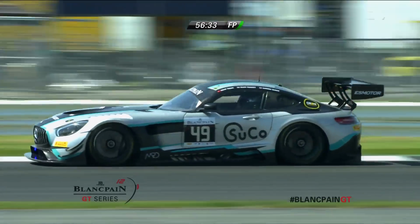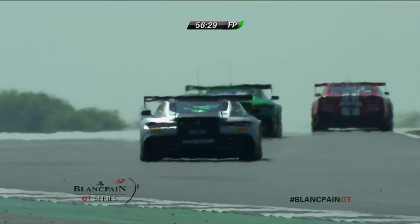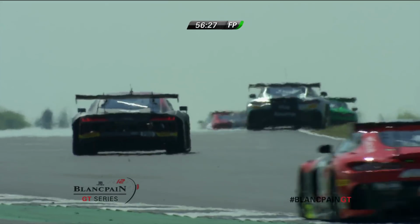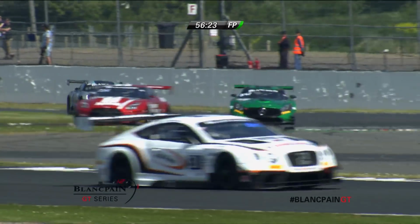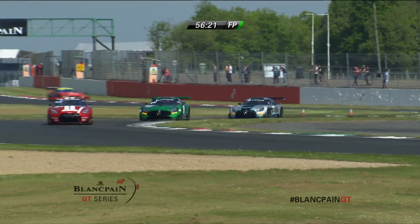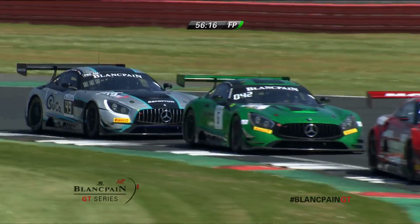So there goes Johan Hanke. Like the paint scheme. It's good, wow, isn't it? It certainly runs wide coming out of Copse. But everybody's running wide coming out of Copse. The track is bone dry, the runoff's bone dry. As long as you keep 1, or maybe 2 is better, of all your 4 wheels within the limits.